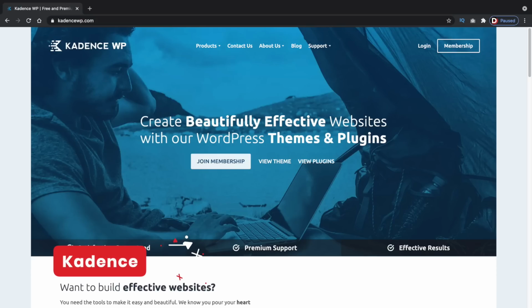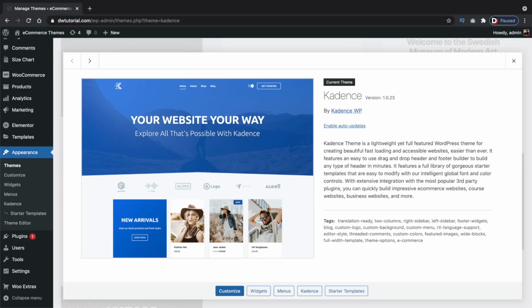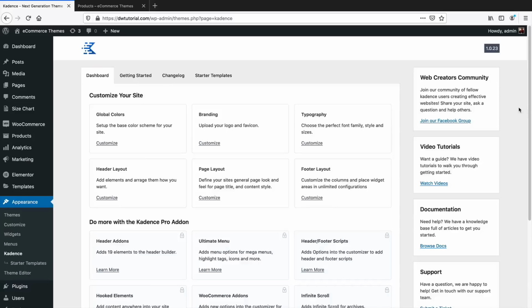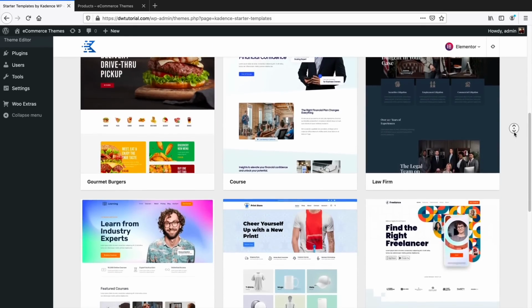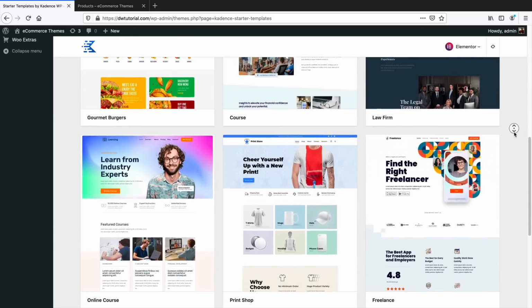Next up, Kadence. Another good free option for your e-commerce website is definitely Kadence. The backend of Kadence displays your theme customizer in the backend where you can access specific elements. Kadence also does offer starter templates, but there are only 2 templates for e-commerce shops.